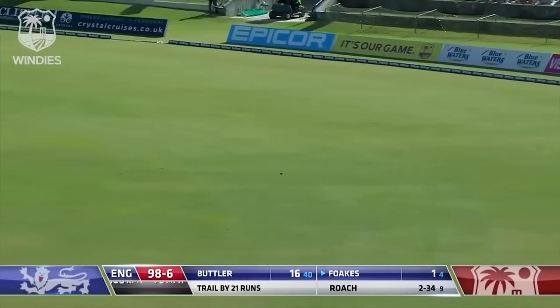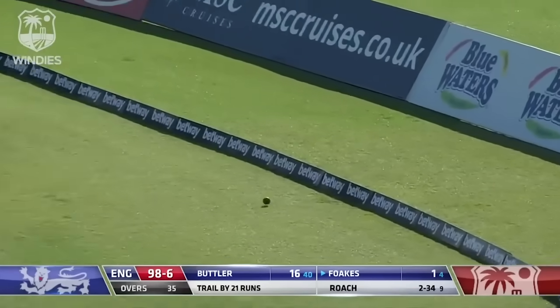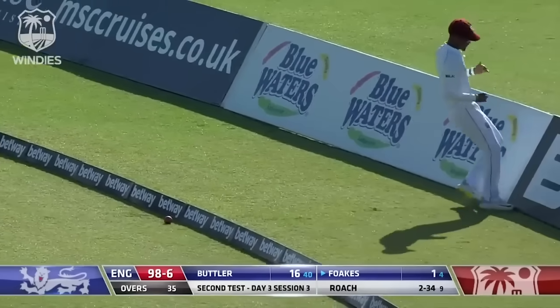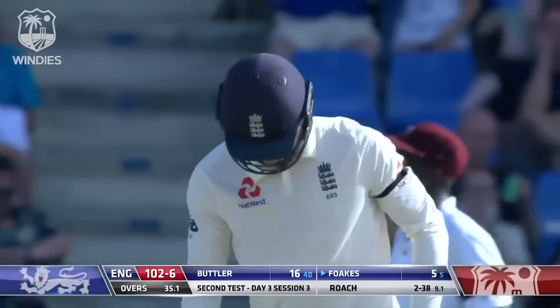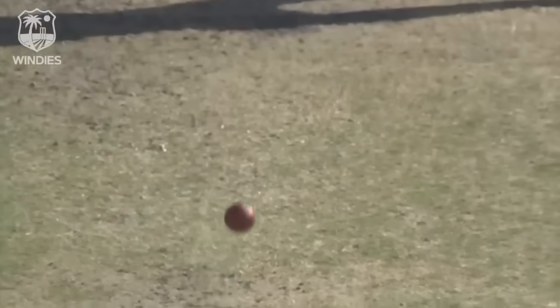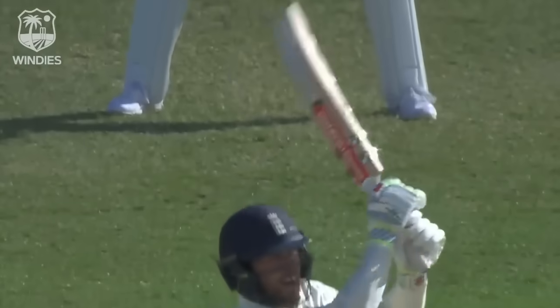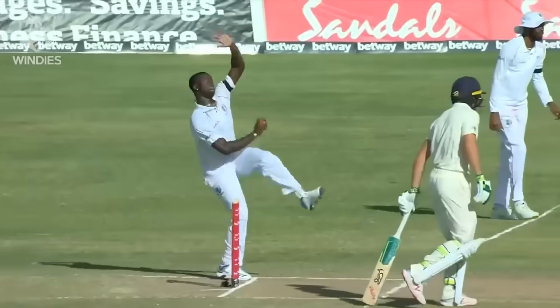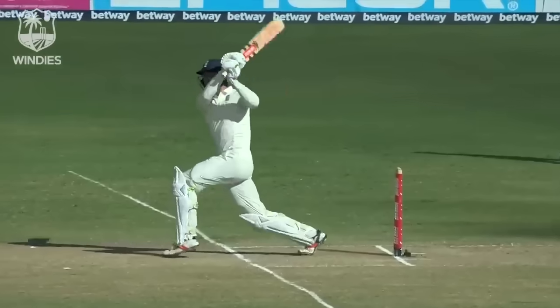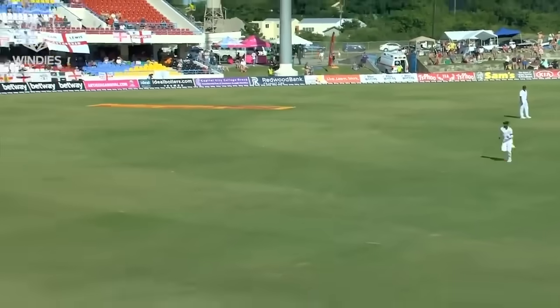Pulled away by Foakes. Convincingly so this time, over mid-wicket for 4. Good shot, well watched. Didn't commit himself onto the front foot, had enough time to swivel on this one. Got it off the middle of the bat. It was a fairway outside the line of the off stump. There was length on that delivery, which allowed him to play this shot.